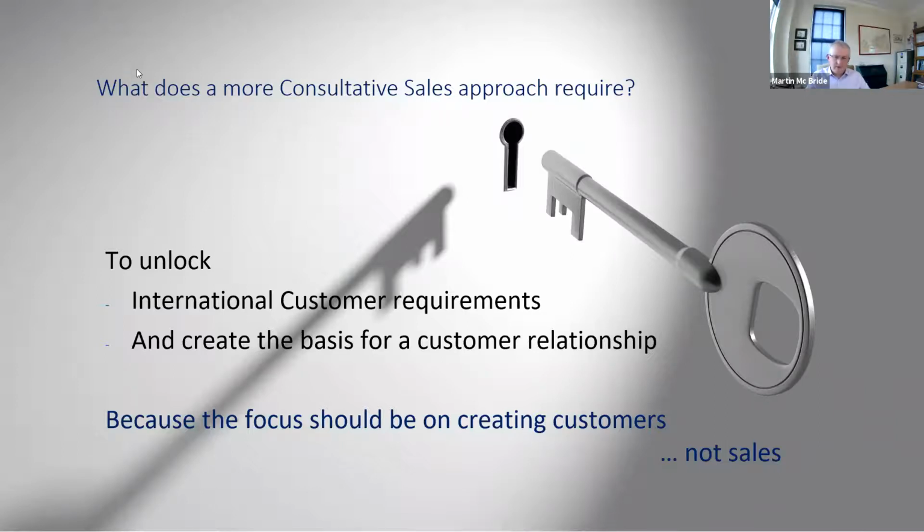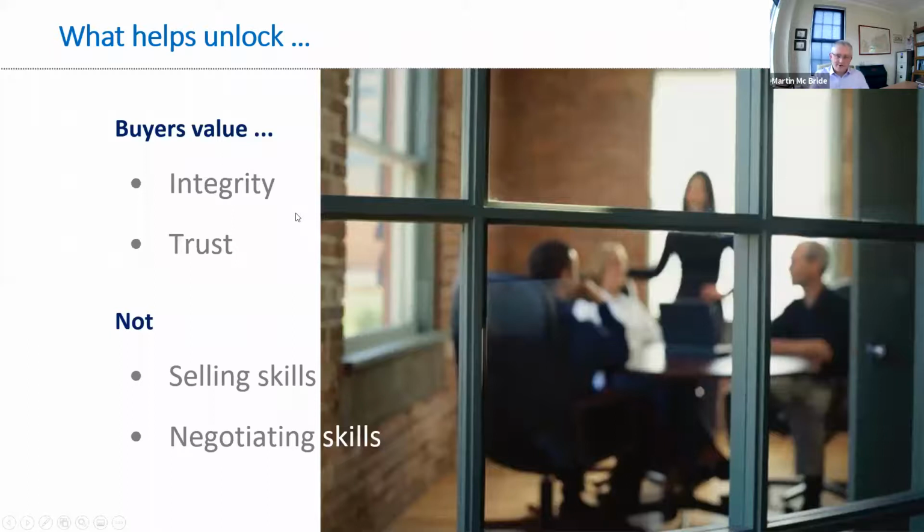Can we talk about when things reopen? Because we like what we're looking at. And she's created a customer, kind of by default, not a sale. The sale's now coming. Because what all the research says buyers are now interested in is integrity and trust, which is being demonstrated by that online content, and not selling skills, not negotiating skills.